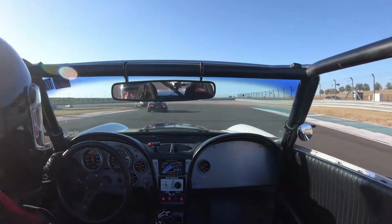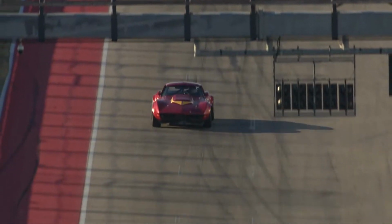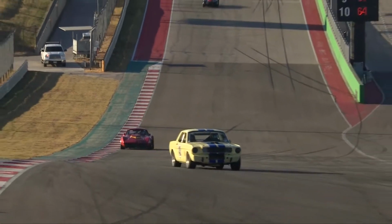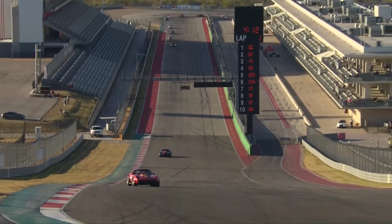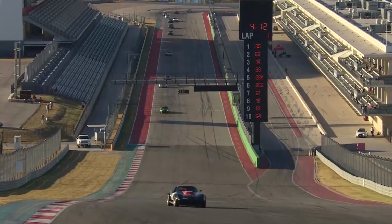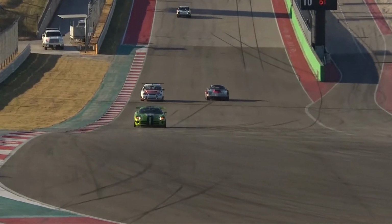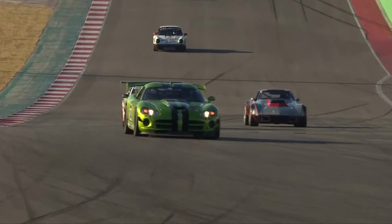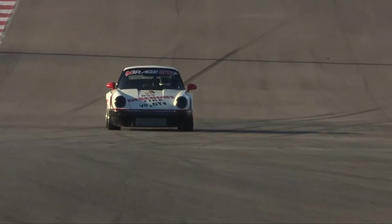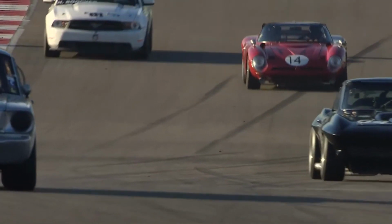Coming across the line, both cars continuing. That was car number 85, Mark Hannafin in the Camaro C28, and car number 96, trying to find out who that is. That's not on my list, but anyway, those are the two cars involved in that incident. There's that Porsche I was talking about. Very nice.